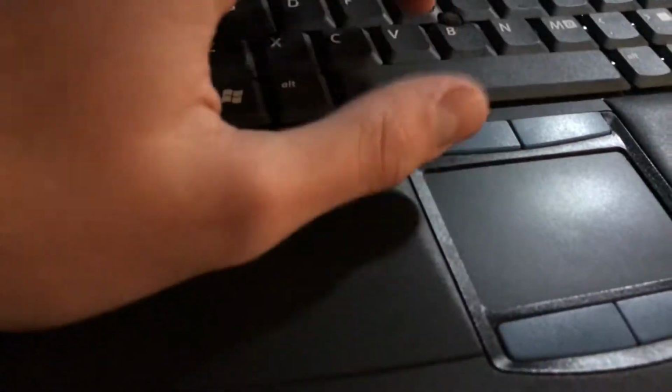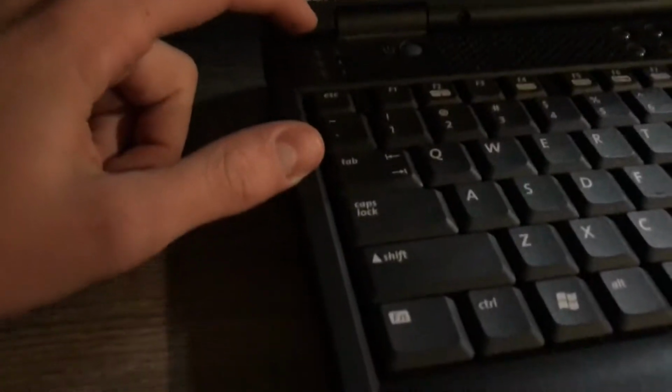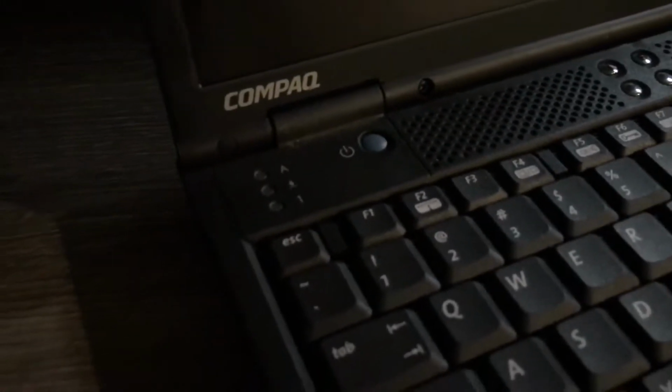We have a rather okay touchpad. It's definitely a lot smaller than the ones we're used to nowadays, but still it's pretty nice. It's got a little touch stick up here on the top that literally feels like sandpaper, so it's awful. Got a power button up here, indicator LEDs. I know y'all can't really see that too well. Let me turn on the flashlight so y'all can see the stuff.